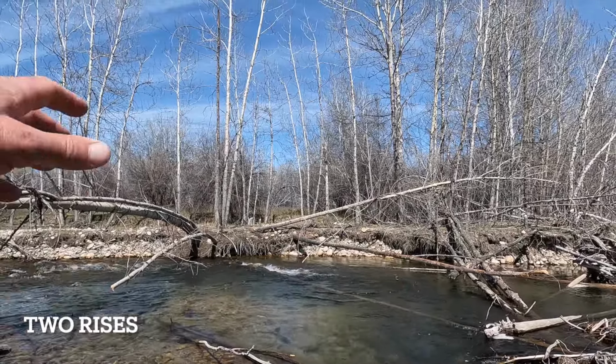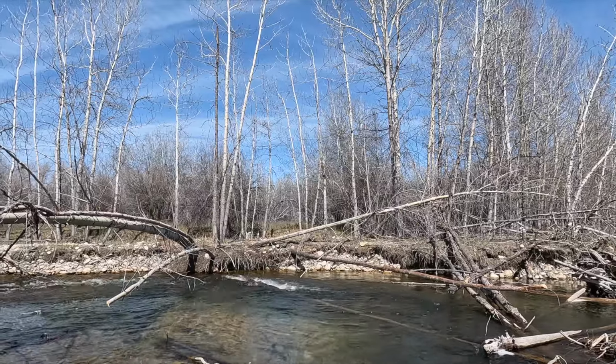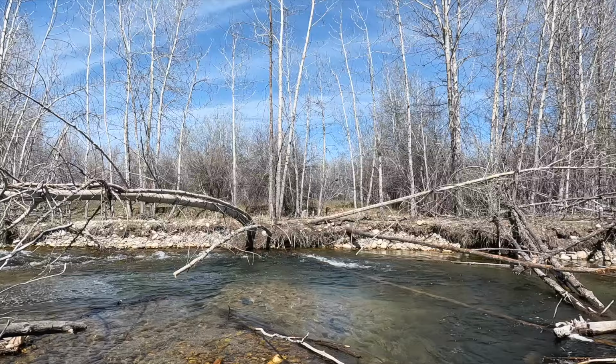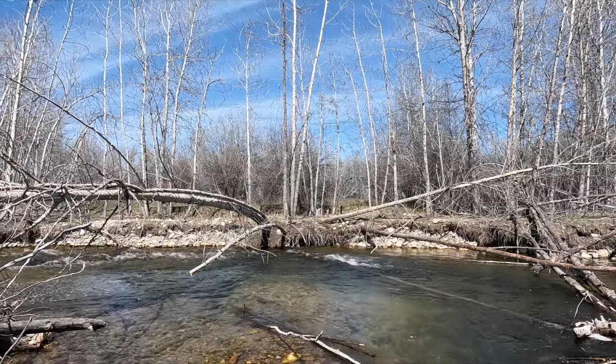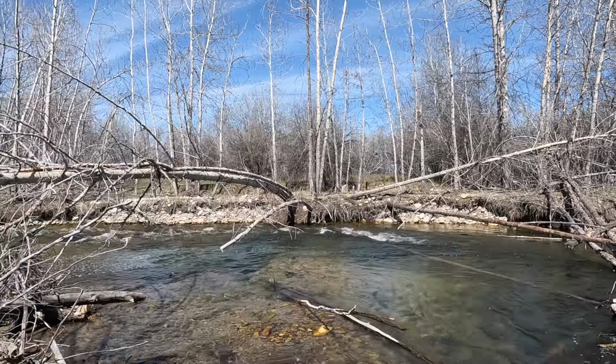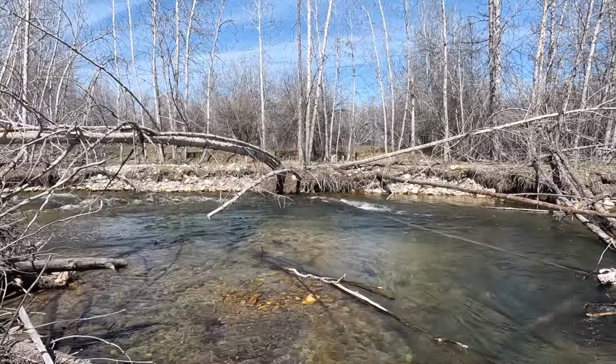Oh, I saw a fish rise. Oh goodness, right in that little triangle of snags there. I think I'm gonna have to put on a wet fly and see if I can get him to jump up. Oh, there he goes again. All right, time to re-rig.